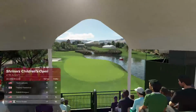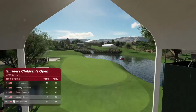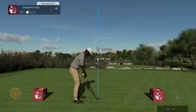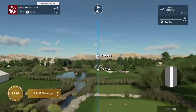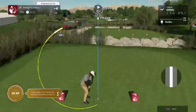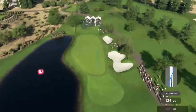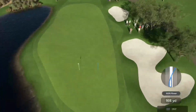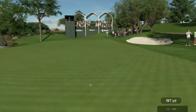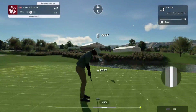Well, that was a positive hole. A little shift up the leaderboard. Well played. Well, here we go, Rich. We're at the penultimate hole, the 17th. Looks to have chosen the 7-iron. Well, that's a handy shot.